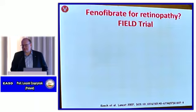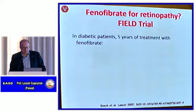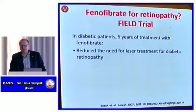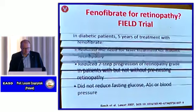And finally, are there any other options we should consider? There are data about fenofibrate, the drug which is used for hypertriglyceridemia, from the FIELD trial and also from the ACCORD trial, that patients who already had mild background or simple retinopathy, when treated with fenofibrate, had a slowing of the progression of retinopathy. It did not prevent the occurrence of new cases of retinopathy, but slowed the progression. Fenofibrate has not been licensed or registered for this indication, but I personally and many of my colleagues also tend to use it in patients with developed retinopathy.